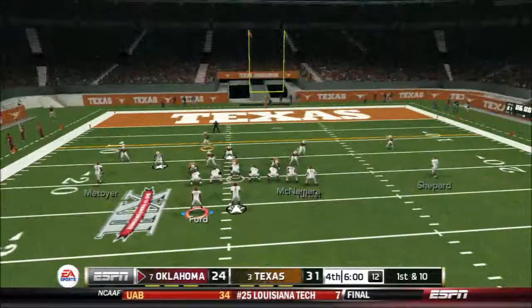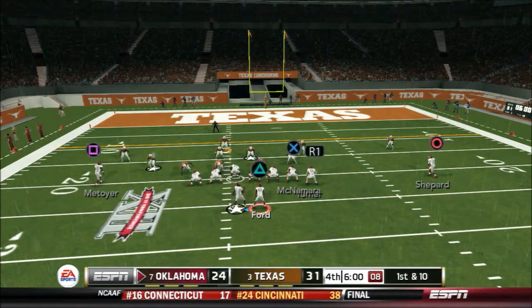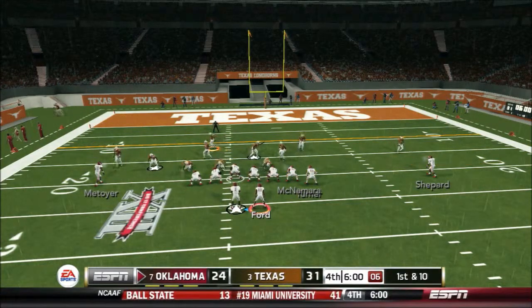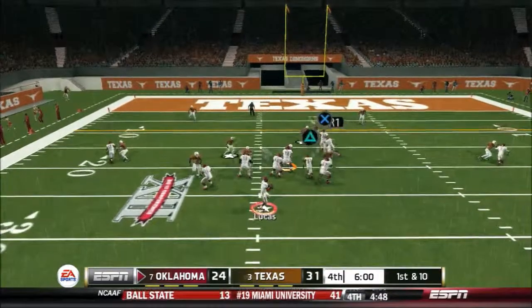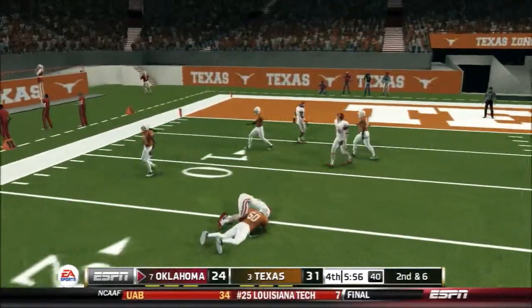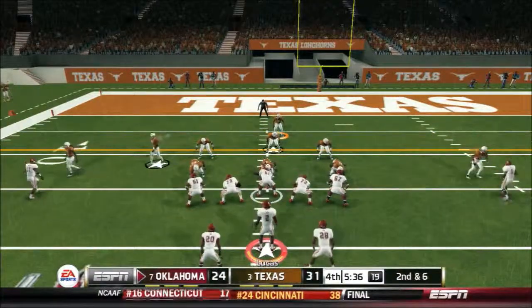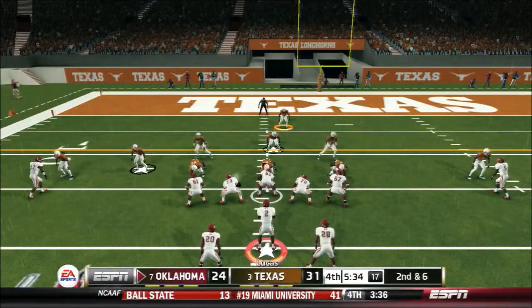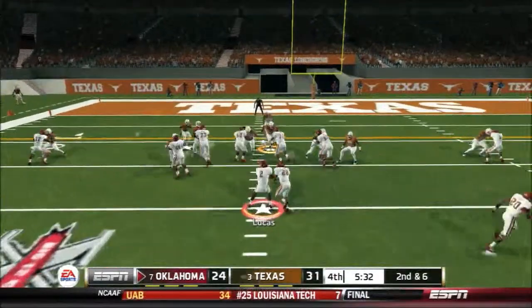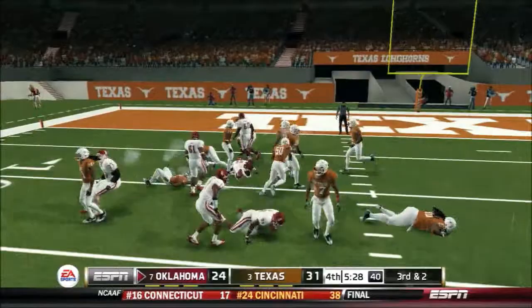Third down. Mike, 55. Set. He's coming. There's a strike, complete. He's down. Mike, 55. Up the middle for a nice gain.